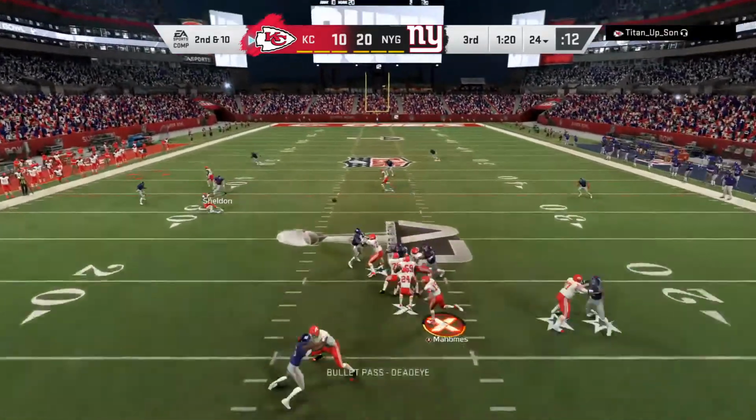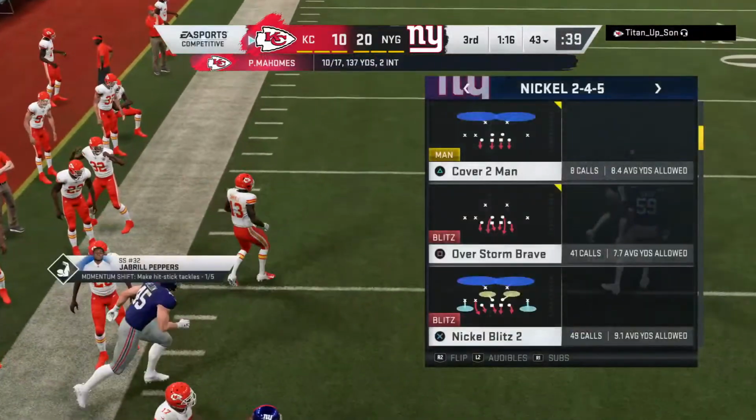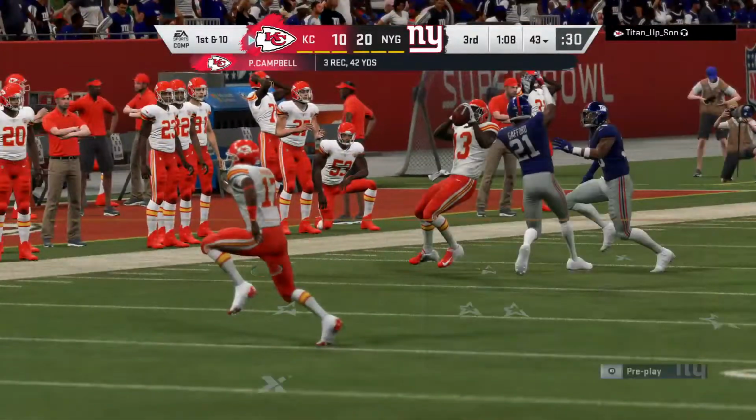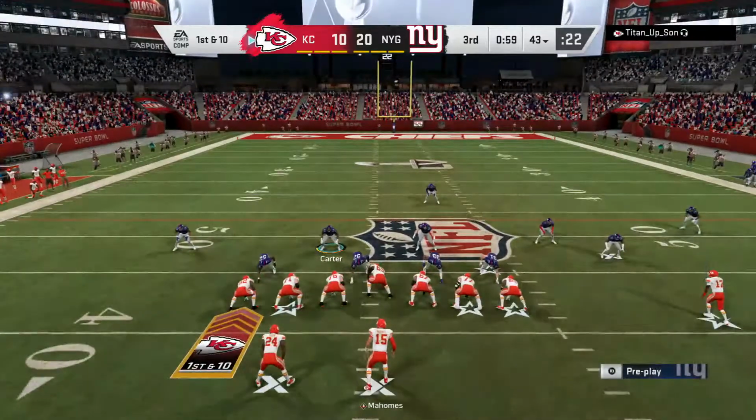Mahomes again here on 2nd and 10. Catch made here by Campbell. 19 yards to pick up there. Move the chains. Mahomes now 10 of 17 throwing the ball. He's got a 1st and 10.